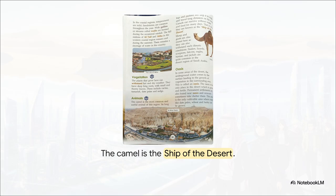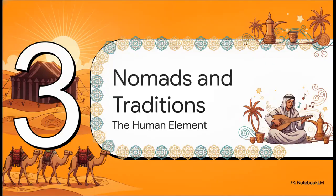It utilizes special padded feet perfectly designed for walking on loose sand without sinking, and long legs to keep its body far away from the scorching heat radiating off the ground. Most impressively, a camel can survive for days without water or food, absolutely earning its legendary nickname as the Ship of the Desert. Which brings us to Section 3, Nomads and Traditional Living, the Human Element.